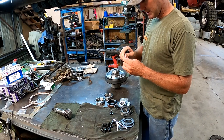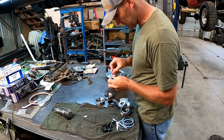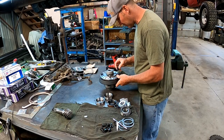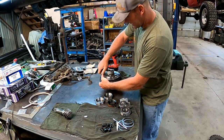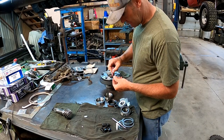Super important part of this is that stuff. You gotta have Loctite on these bolts. So you can actually do the same principle with this. You can heat that ring gear up a little bit and get it to slide up on, but I just start all the bolts and pull them up on and it seems to work just fine.